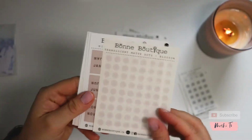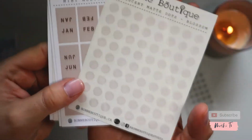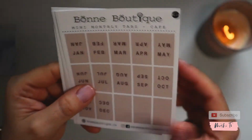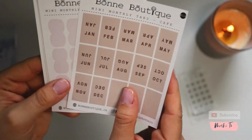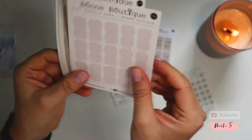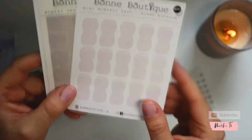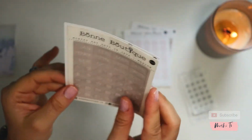Then here we're getting into the yellows and the greens. More of the blossom. It's kind of funny that now I have a full sheet of the ones that I already ordered. And I also have some mini monthlies so that we can maybe use this on the tabs. And some mini monthly pink blossom. I don't know what I'm gonna do with that yet.